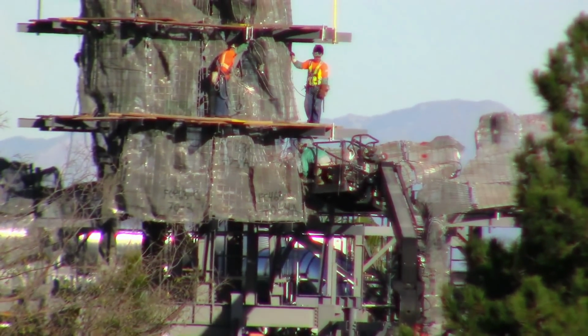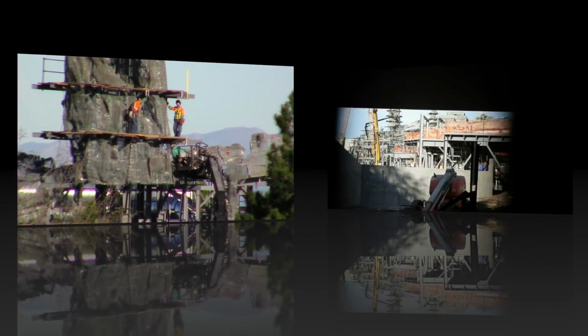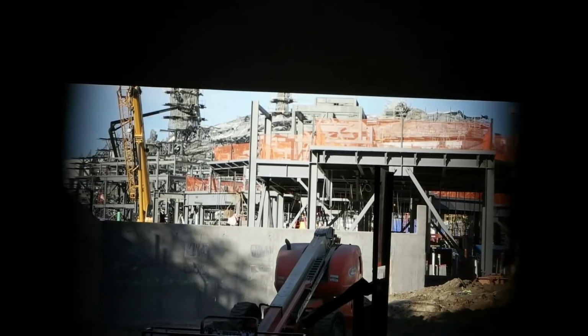Now we'll peek through the fence at the tunnel entrance, the one that's closest to Fantasyland. Today we have a great view of the edge of the village area structure that we viewed from the Mickey and Friends parking structure last week. We'll go back to the parking structure to see how this area has changed from that perspective.